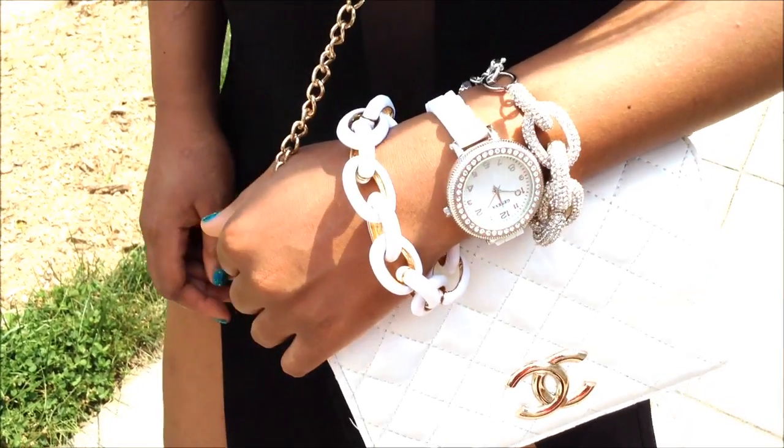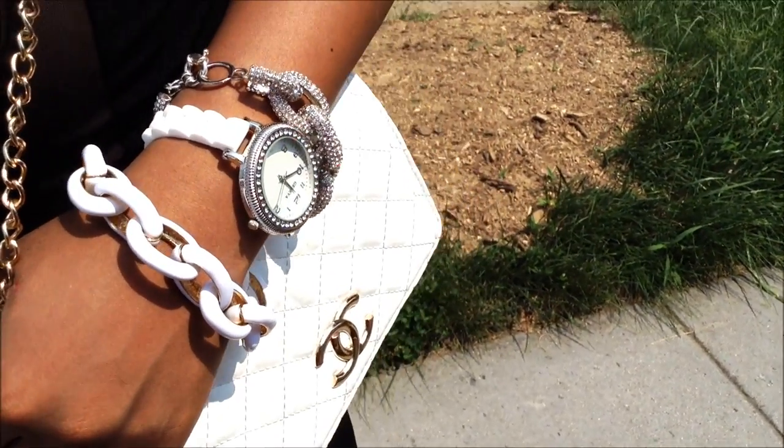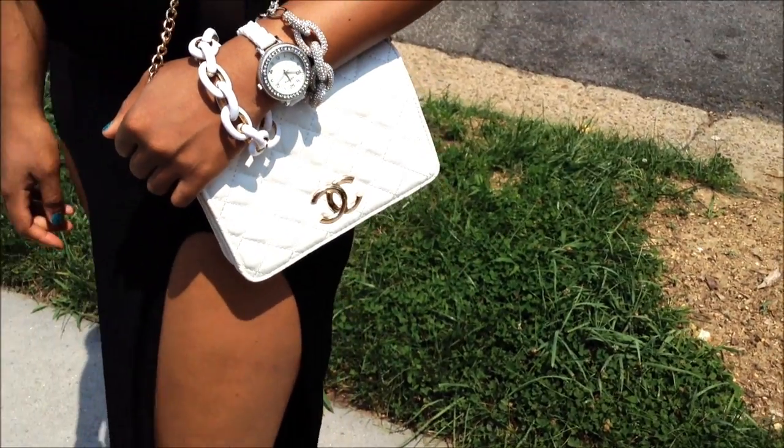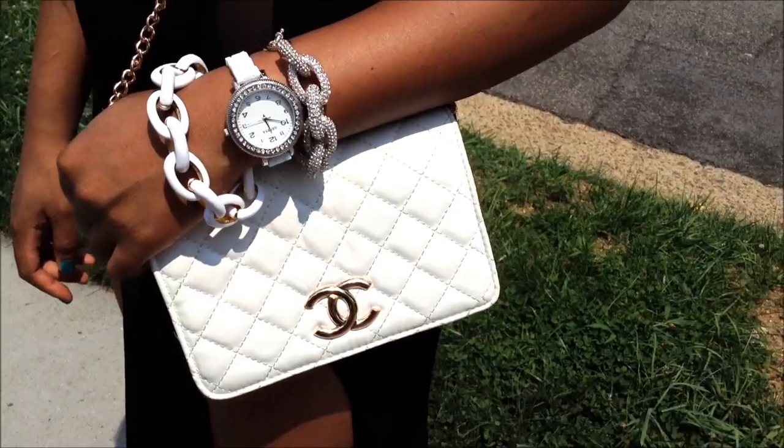This is yet another arm candy set. This is from jeantimon and it's called the Silver Love Set. And I styled it with my Chanel purse to keep the look sophisticated and elegant.